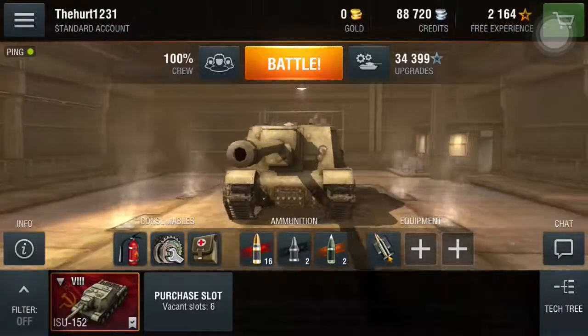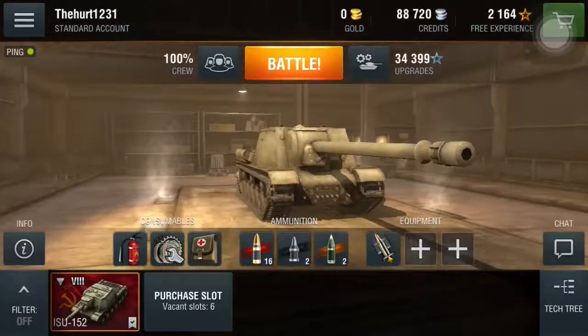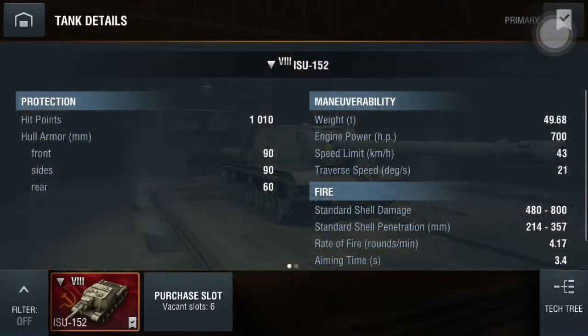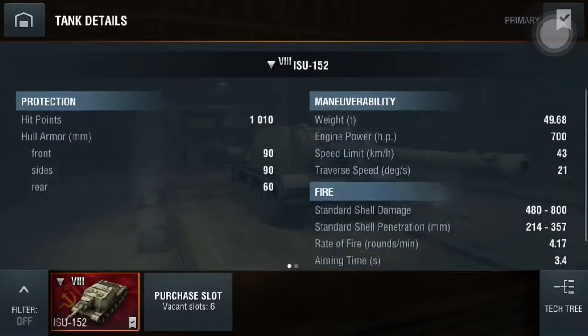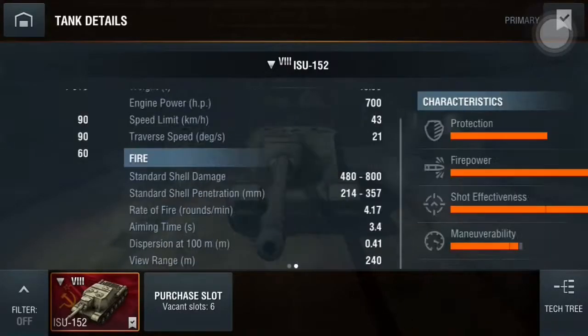So right now I'm going to do some gameplay in the very wonderful tank, the ISU-152. Let's go over some quick stats. ISU has 1,010 millimeters. What am I thinking, man? What's wrong with me? 1,010 hit points, 90 millimeters of armor on the front and side, 60 on the rear.